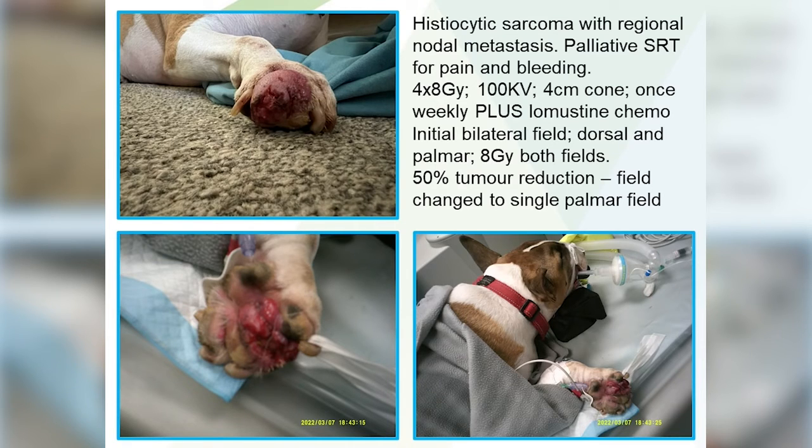By the time we saw the second time, the node had completely gone away, which clearly must have been the lomustine. And in order to do the planning the first time, I actually had to treat a bilateral treatment, bilateral opposed, where I treated from the top and the bottom. And again, the program allows you to do a bilateral opposed, but I was treating with the full 8 gray, both top and bottom.